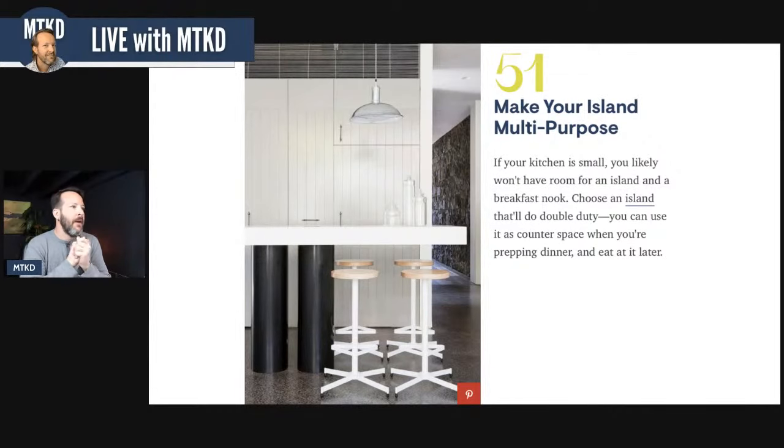All right. This was number 51 on the list. Make your island multi-purpose. If your kitchen is small, you likely won't have room for an island. So how am I making it multi-purpose if I don't have room for one? Well, you don't have room for an island and a breakfast nook. Choose an island that'll double duty. You can use it as counter space when you're prepping dinner and then eat at it later. This is definitely doable. So if you don't have room for both, just make sure your island is multifunctional.